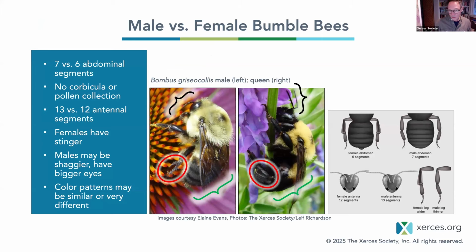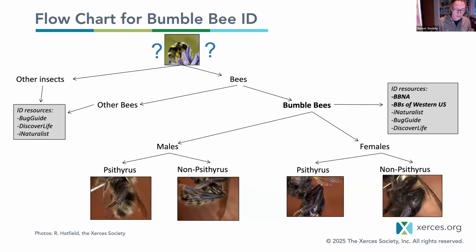They have no pollen basket. They have longer antenna and actually an extra segment, 13 versus 12. They have no stinger. So if you look at their butt, it's kind of flattened and there's no pointy tip, and there's certainly no stinger sticking out behind the pointy tip.